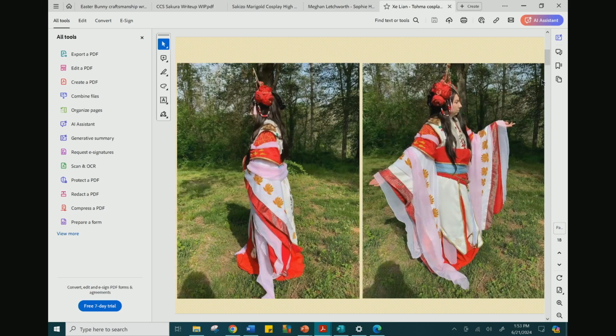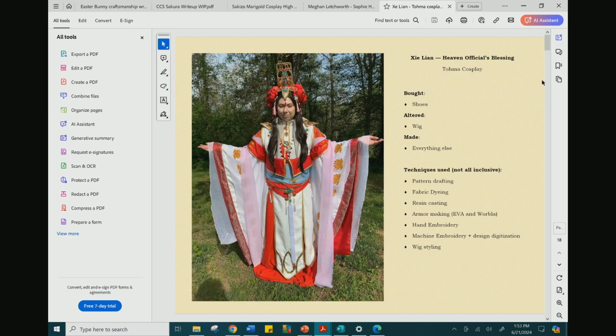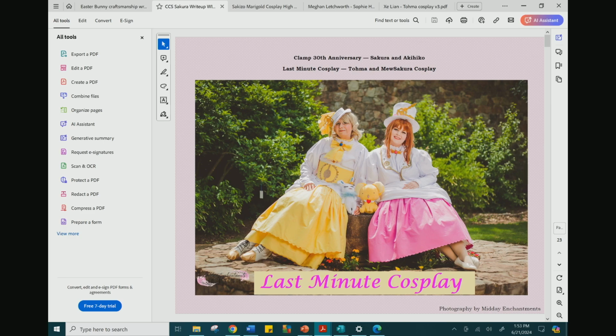I'm not going to judge you if your friend makes your build book. It's fine. Friends can help. I think that was where I had absolutely zero time to make my build book. I just made your build book. This is a combined build book.